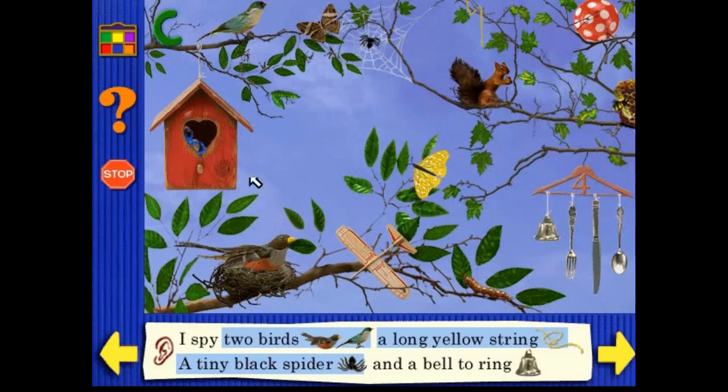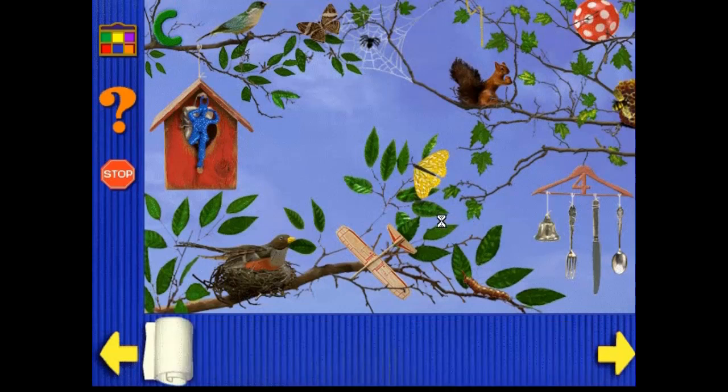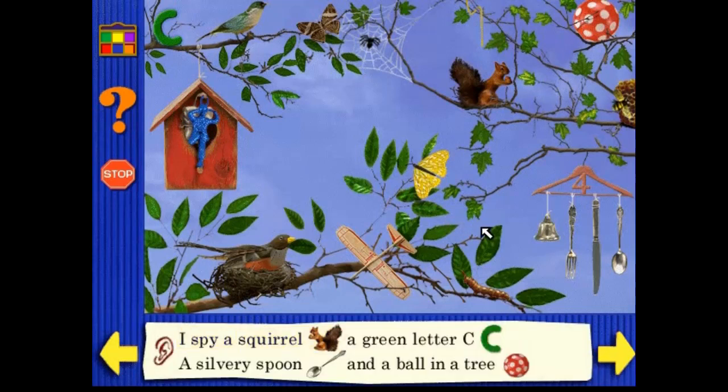Let's find the bell real quick. Oh, here we are. A bell to ring. You solved a riddle. I spy two birds. Nice work. Here's your next riddle. I spy a squirrel. What is that thing? Okay. A squirrel.